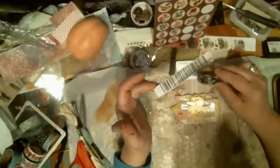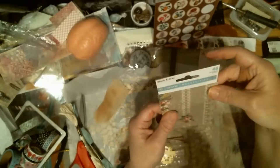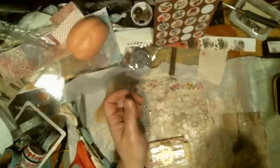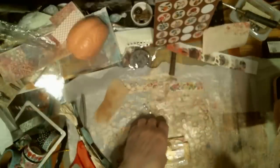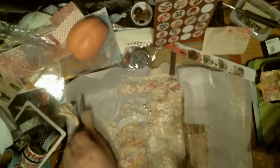All right, now let's see. No, this is where she's going to hang it. This is where she's going to hang it. Now, I want to add, okay, let me get this. I'll leave that right there because that's part of the cluster. And the pearls, I'll put the pearls over here.